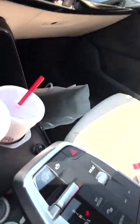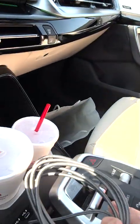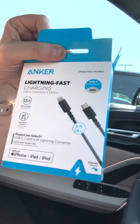Okay, so I just opened this box. This is the charger that I got for my car. It's a USB-C plug, so this is what it looks like. This is like the cable, and then it's in my phone right now and it's charging, and then it has like this little accessory holder so you could put it in there. So this is amazing. It's lightning fast charging. 15 times more durable. Yeah, so this is what it looks like. And then I'm gonna put these on right now.